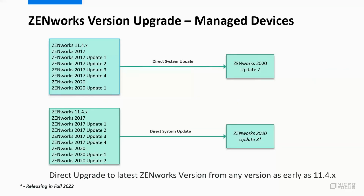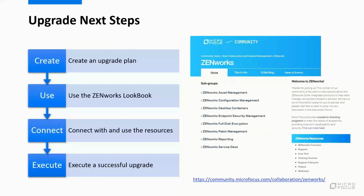While upgrading primary servers can be a two-step process, upgrading managed devices is a straightforward task. We support direct upgrade of devices right from 11.4x to the latest ZENworks version, be it ZENworks 2020 Update 2 or Update 3. So now you know the why and what.